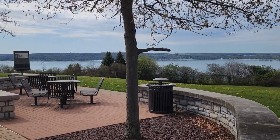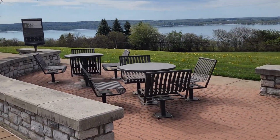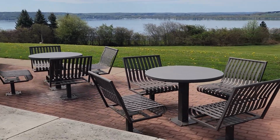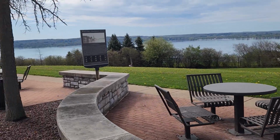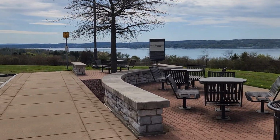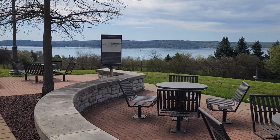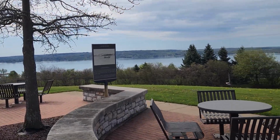Yep. Isn't that pretty? I just love it. Yeah, they did a nice job on this rest stop. And then they got a pet walk down there. Too bad they didn't have some trails. Then it shows the, well, let's go around this way.